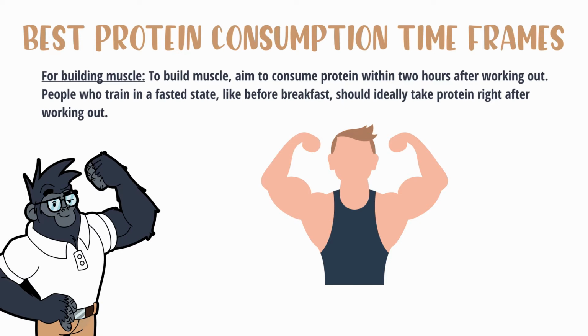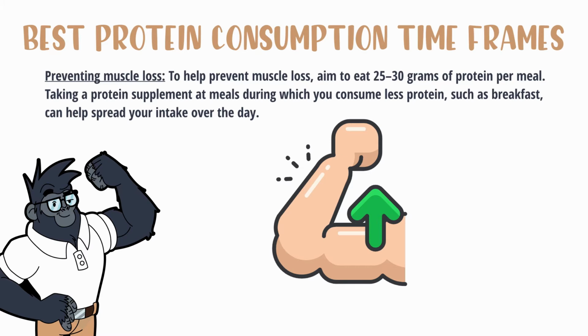Now, to prevent muscle loss, you'll want to aim to eat about 25 to 30 grams of protein per meal. Taking a protein supplement at meals during which you consume less protein, such as breakfast, can help spread your intake over the day.